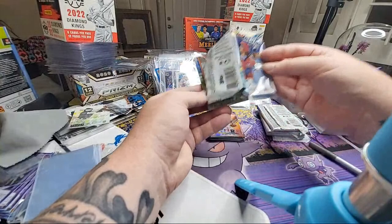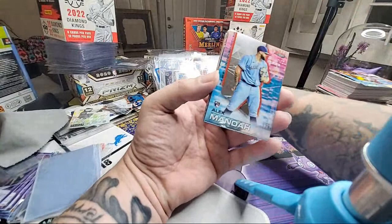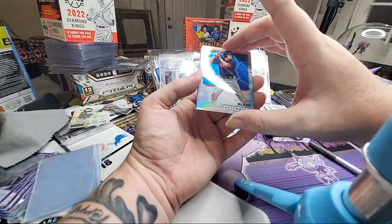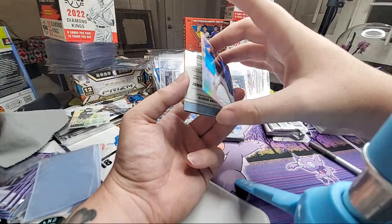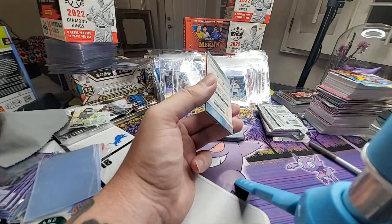Let's go. Yordan Alvarez. Alex Manoah. Blaze Jordan. Come on, guys. We got Blaze Jordan out of 150. We got Jonathan India rookie card out of 75. That's what I'm talking about. Hook your boy up for the one time.